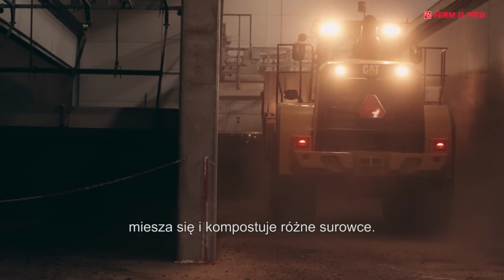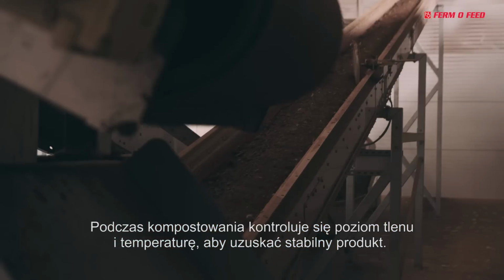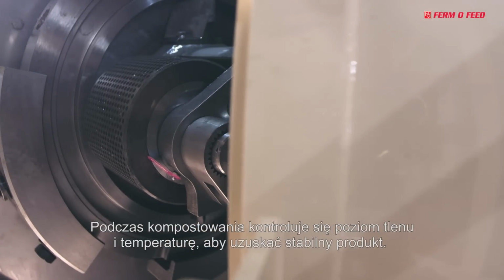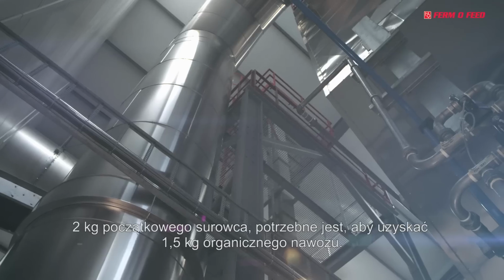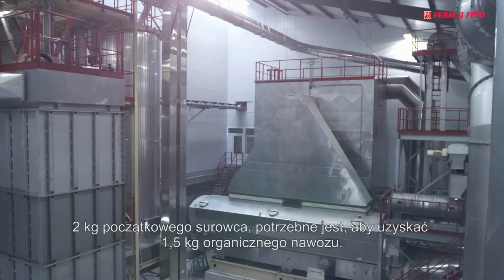We mix the various raw materials. By controlling the oxygen level and temperature, the product is composted in order to obtain a stable product. 2 kilos of starting prime product will yield 1.5 kilos of organic fertilizer.